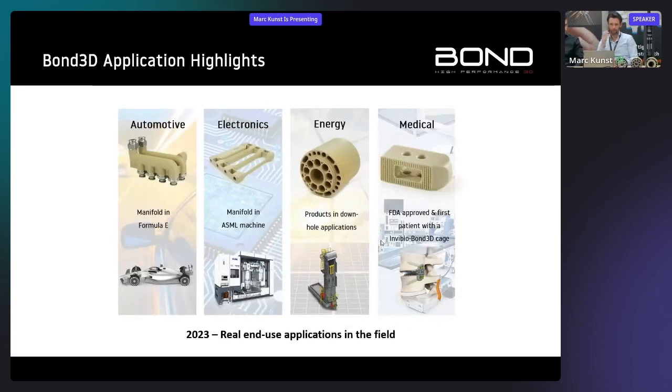So nice to highlight maybe are some of the applications that we are working on and will be in serial next year. So the first one is automotive. Because of the leak tight nature of our products, we are quite good at printing leak tight, but on the other hand, also very light.